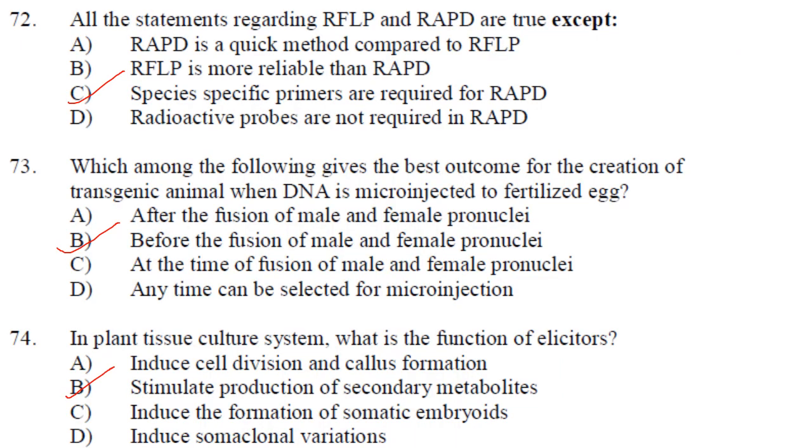The next one. All the statements regarding RFLP and RAPD are true except. RAPD is a quick method compared to RFLP. Yes, that is correct. RFLP is more reliable than RAPD. Yes. Species specific primers are required for RAPD. RAPD requires random primers, not species specific primers. So C is the answer. Radioactive probes are not required in RAPD. That is also correct.